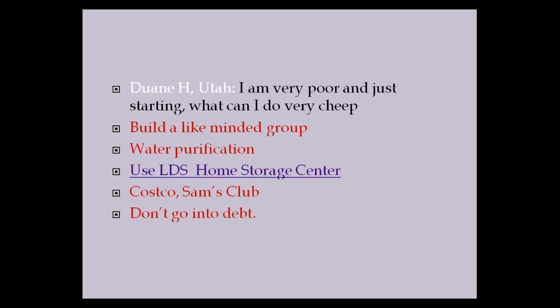Dwayne in Utah says, I'm very poor and just starting. What can I do that's very cheap? First thing to do, Dwayne, I hope I'm saying that right, is build a group of like-minded people. Talk to your neighbors, people at church, people in your community and the groups you belong to, and find like-minded people who are interested in getting prepared for economic collapse, EMP, unemployment, bad weather, whatever it is. Build a network so you can support each other.